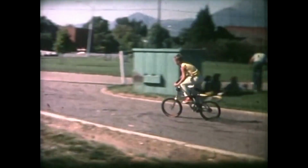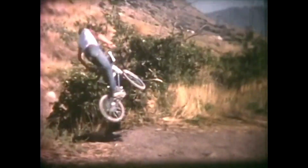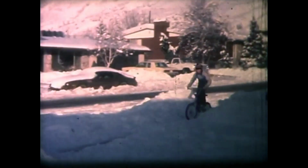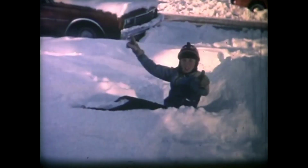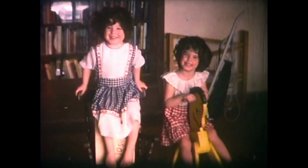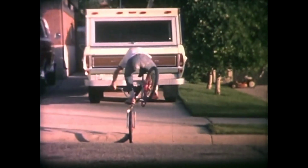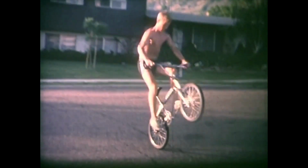The year we moved to 640 South, Willis started 7th grade at Farr Junior High. Justin was in 6th grade at the Provo school. Now it's winter time. Willis loving to dive into the snow. The two wigs. More bicycle tricks. Both of these boys left on their missions from this ward.